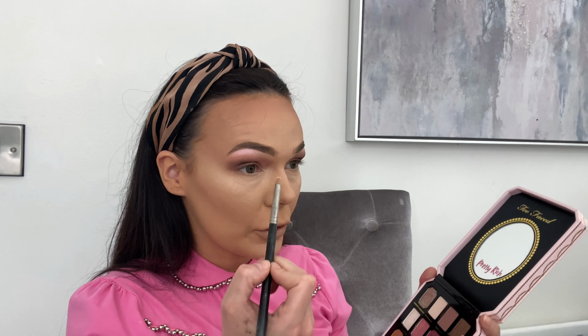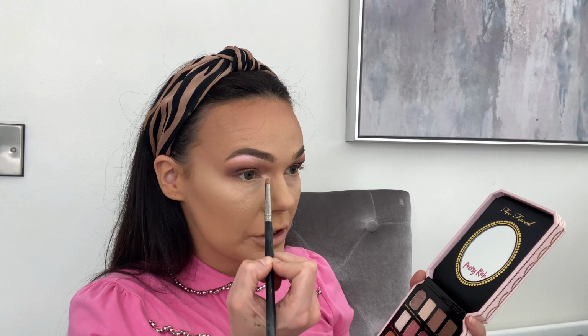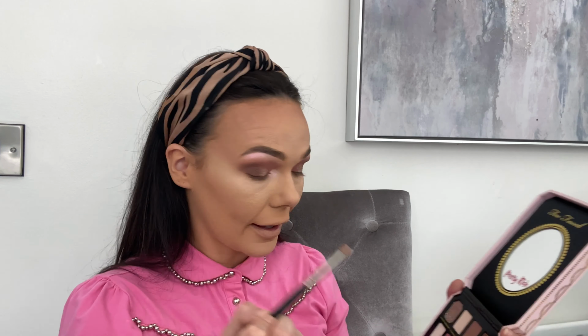But anyway, I think we're going to go in with Don't Care At All, which is a really sheer goldy kind of color. Or maybe I might just go in with the pink because I like a whiter inner corner. Let's go in with the pink, and I'm going to just pop that in the inner corner, which is really, really lovely. Look at that. Oh my god, I love it. If I had to go back now, I don't think I would add the glitter the more I'm looking at it, but for the purpose of the video, we're going to try it, so it's fine.